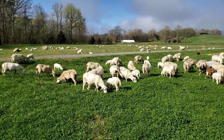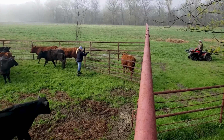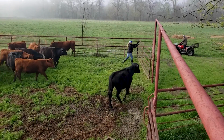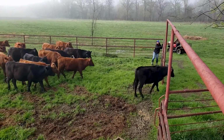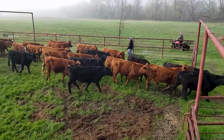So to move the cows, literally I stand and call them. I have a call that I use. They know that my call means they're going to go to a new paddock or they're going to get something that they want. So they're usually pretty excited to come and they'll follow my gator. So they just follow the ATV to wherever I want them to go.